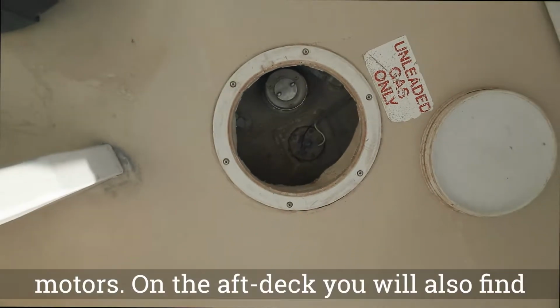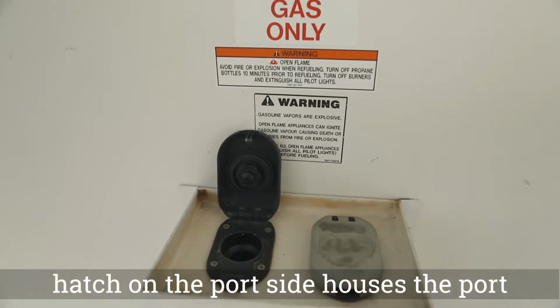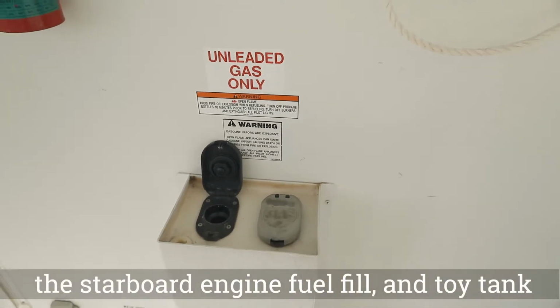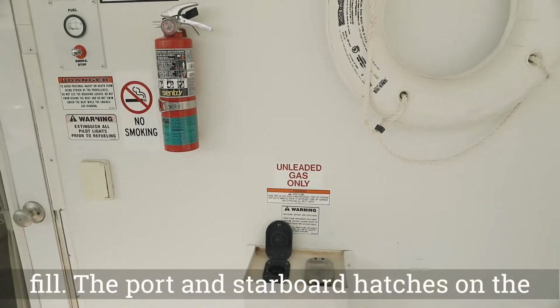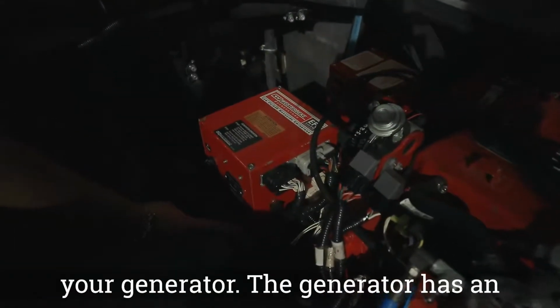On the aft deck, you will also find the fuel caps for refueling. The small circular hatch on the port side houses the port engine fuel fill. On the wall next to the aft door, you'll find the starboard engine fuel fill and toy tank fill. The port and starboard hatches on the deck house your port and starboard engines. The back starboard hatch houses your generator.